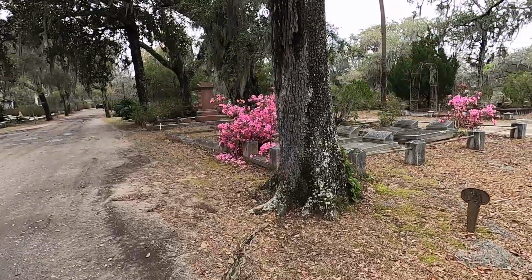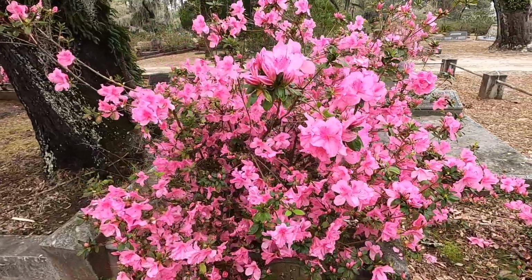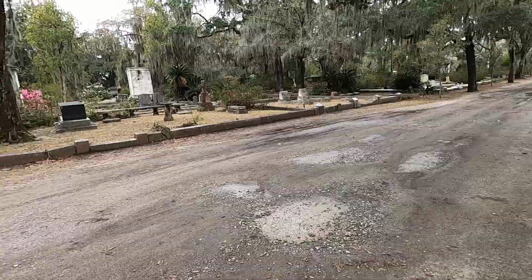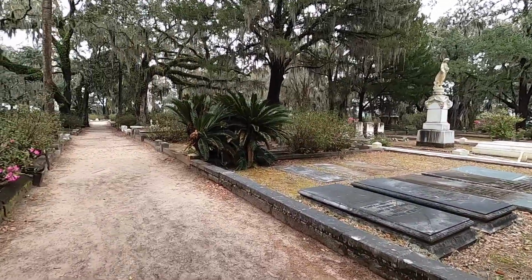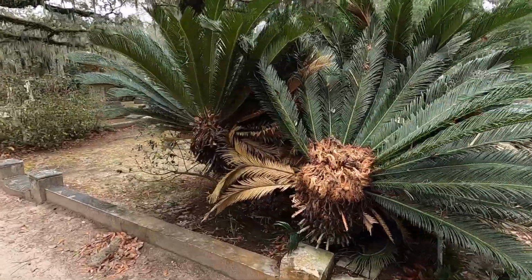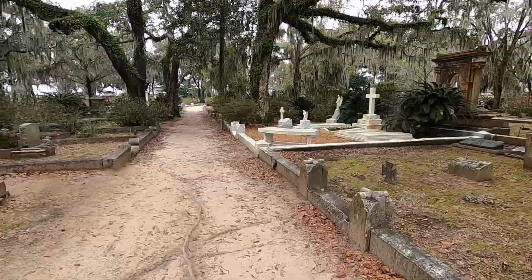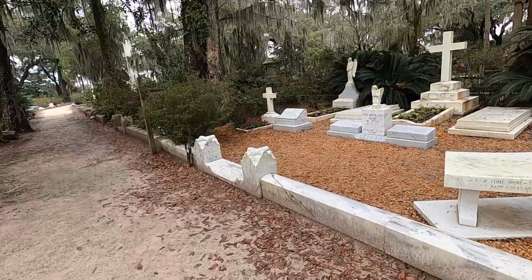I don't remember where Johnny Mercer's grave is. My mom used to find it every time she came here. You can see the azaleas are beautiful right now. I believe this is it right here. Yep, this is it.